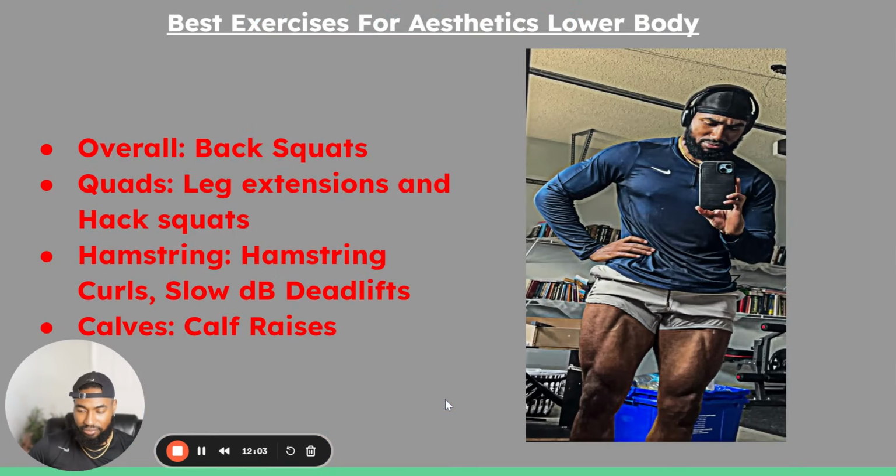All right. Now, let's go through the best exercise for each movement. This is my home gym. Overall, back squats, because they build your quads, your hamstrings, all of that, right? Leg extensions are great for just the quads, to warm them up, like pre-exhausting. Hack squats are great for the quads, then hamstring curls and slow dumbbell deadlifts. Obviously, calf raises for calves.